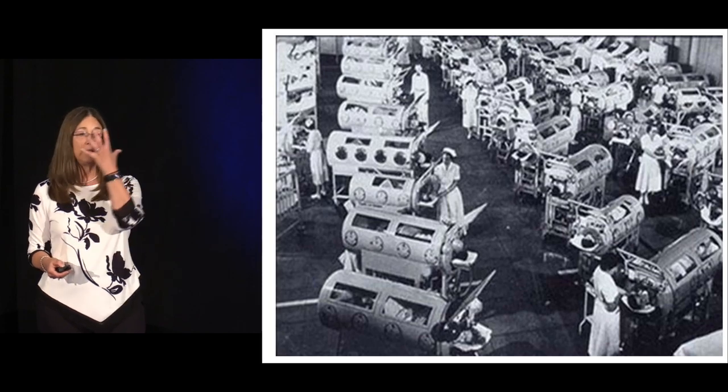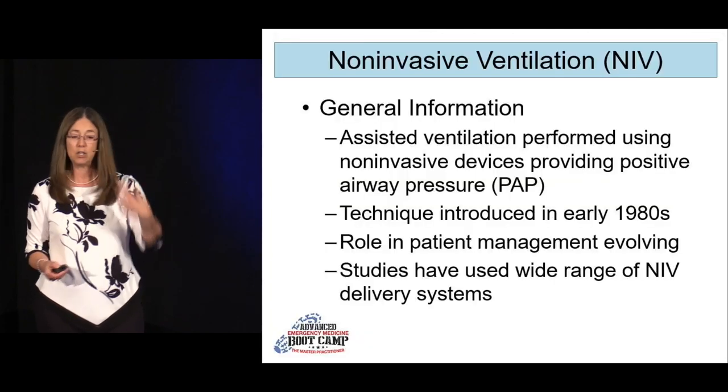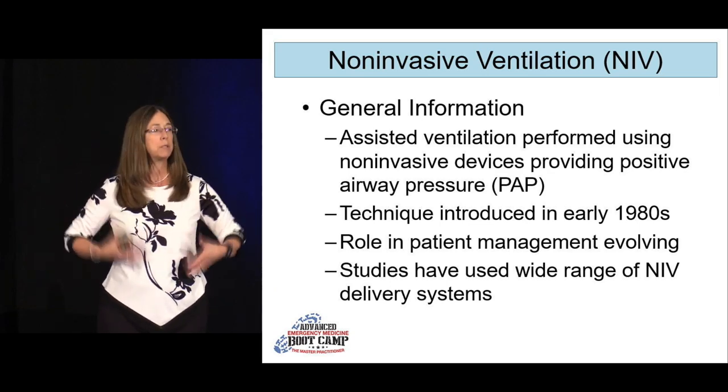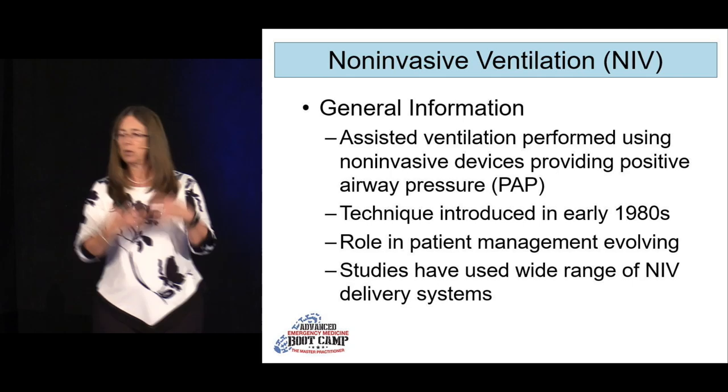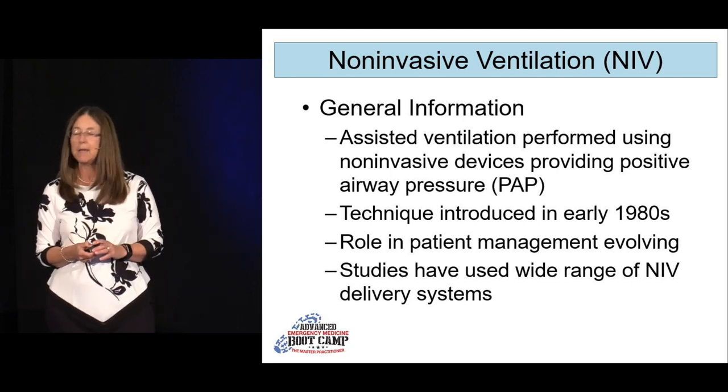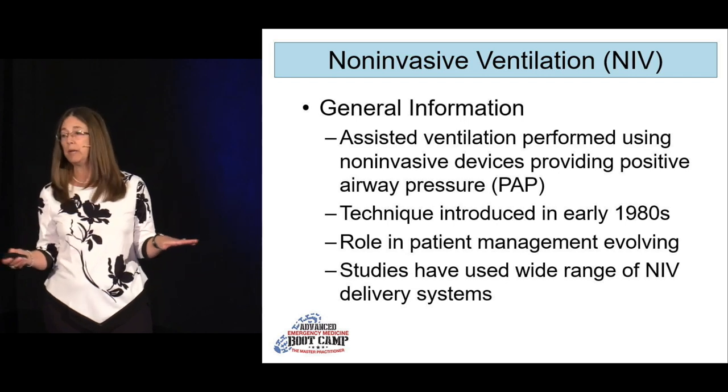Positive pressure ventilation actually takes it and puts it within the system itself, actually into the lungs. So this is assisted ventilation that helps people breathe better. It was introduced in the 1980s, that MacGyvered approach. And there are a lot of systems available to you in this regard.